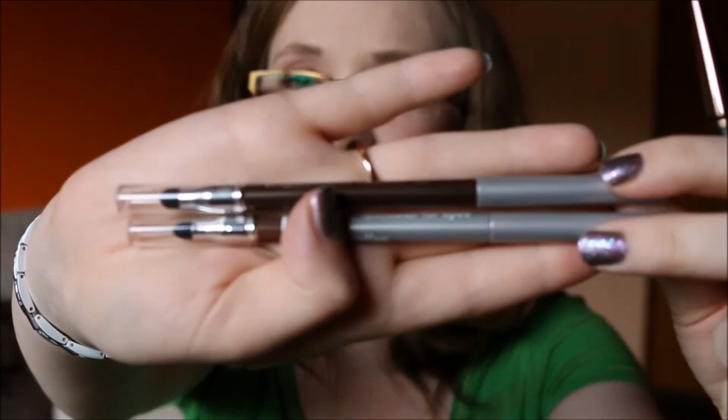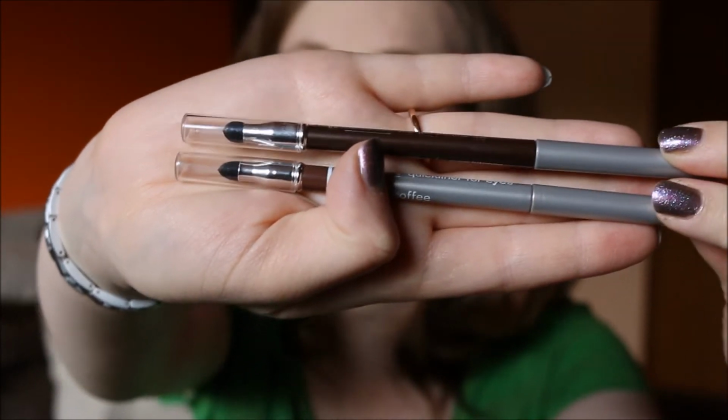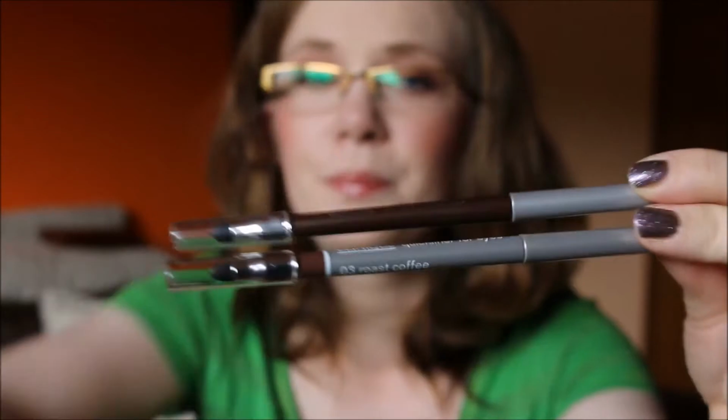So there's that. Then I have two Clinique liners. These are also retractable pencils, and they are both in brown. The top one here is their Quick Liner for Eyes Intense. The bottom one is the regular Quick Liner for Eyes. The intense one, the color is 03 Intense Chocolate, and the regular one is in 03 Roast Coffee.